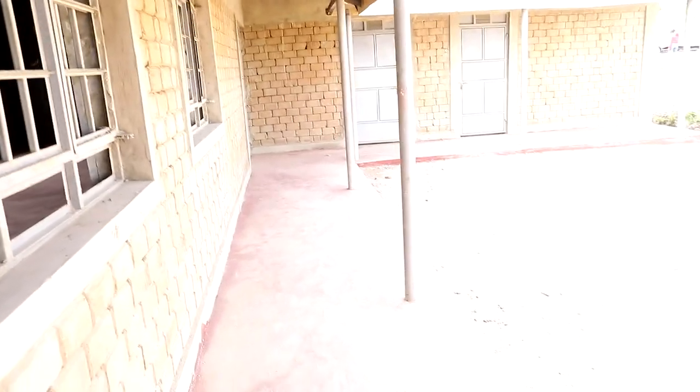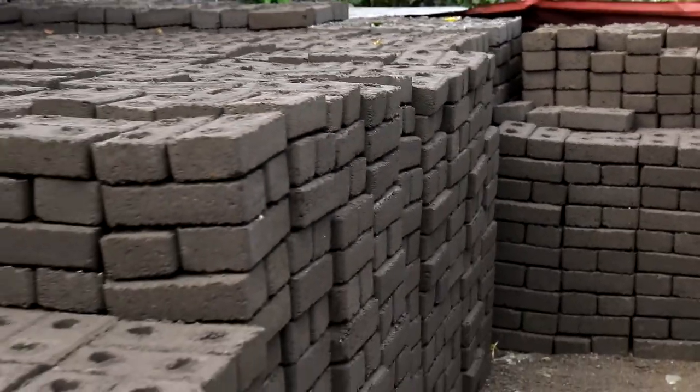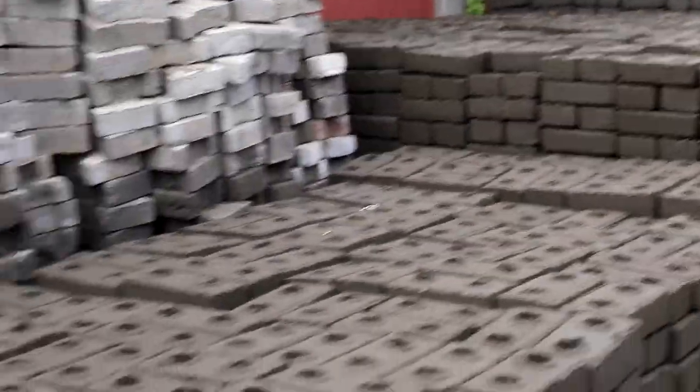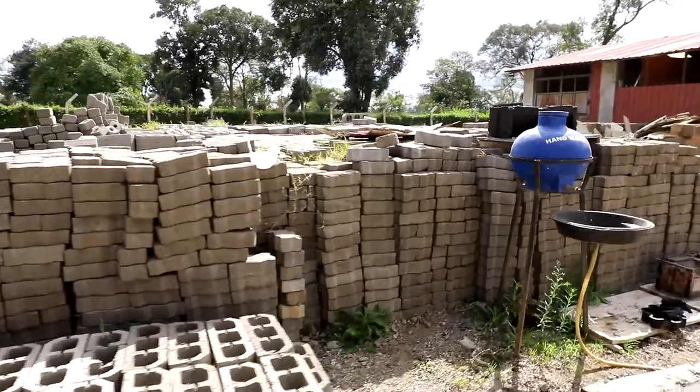They have a block which has a male and a female, so when they sit on each other, they do not require mortar, either bedding mortar or jointing mortar. They just interfit, interlock, and you can build up to 1.8 meters height in a day.